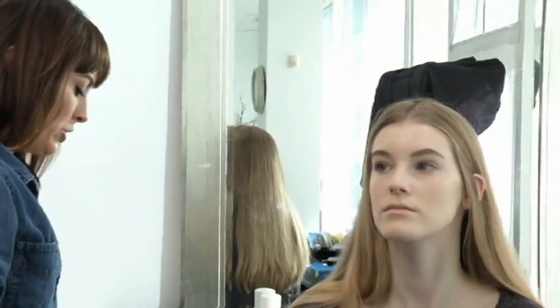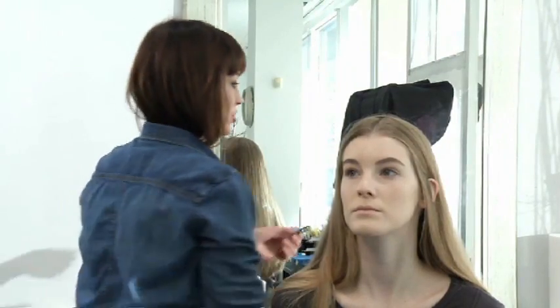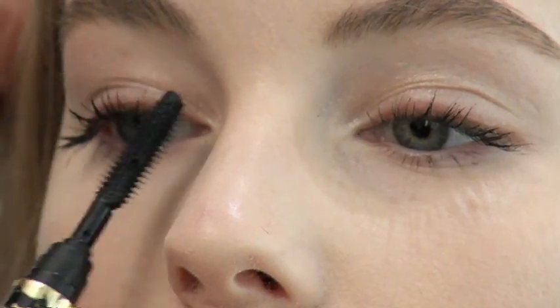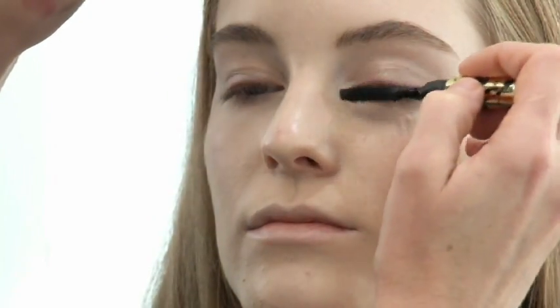And then we're going to do a really beautiful full lash to finish this eye. And really coat the lashes to make them look full and fluffy.